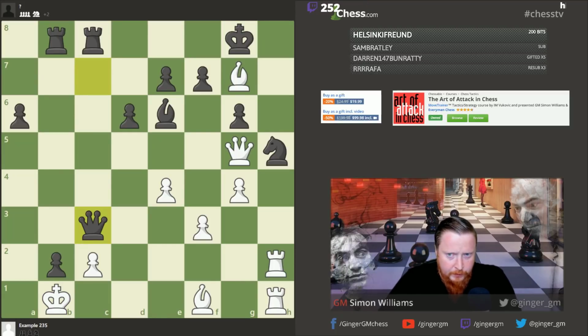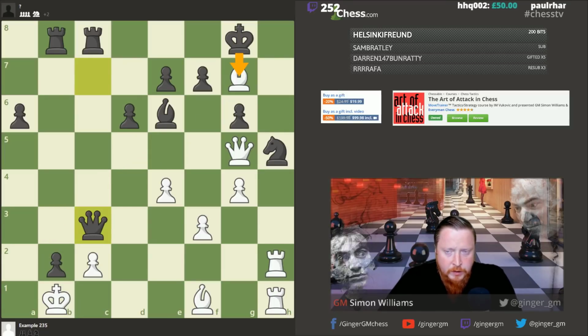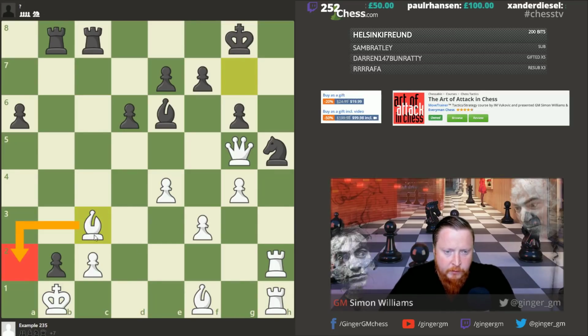And the point of this idea is it's immediately decisive because there's no way to stop bishop to a2. And this is much better than doing a defensive move because it's all about timing. This whole position is all about timing. For example, now if bishop takes c3, it doesn't matter what you play. Yes, black has lost the queen, but now the knight does not defend that square.